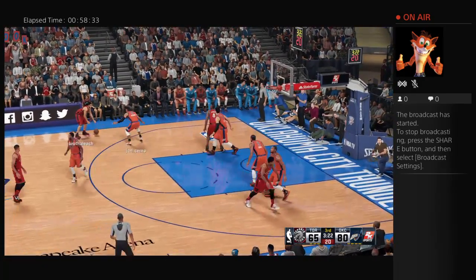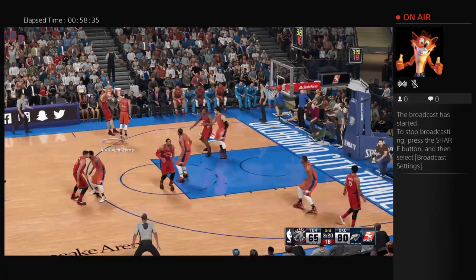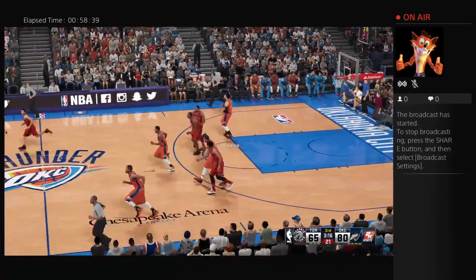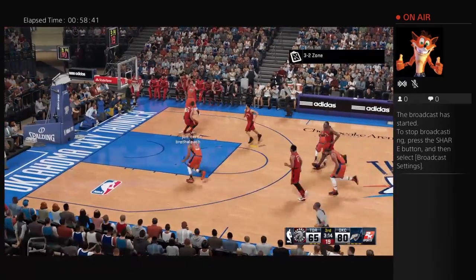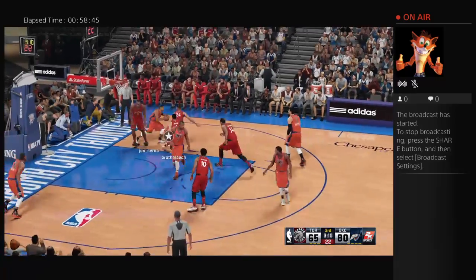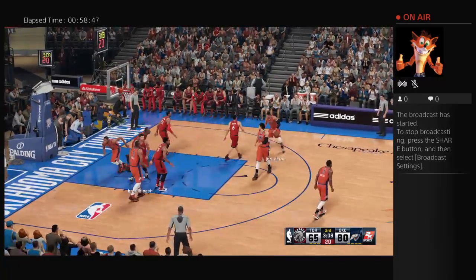Toronto's gone 3 of 7 from three-point range here in quarter number 3. Off the mark there with the three-point shot. Oh, that's a tough three-point try when you've got the defense right there. Well, he'd have to be really good to knock down a shot like that against that kind of defense.